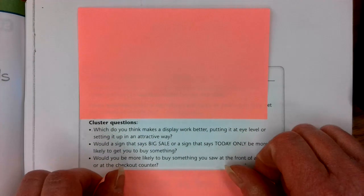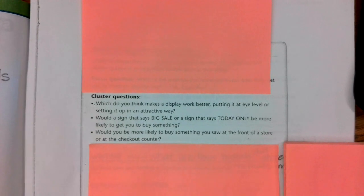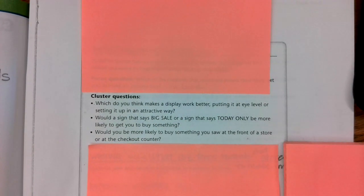And then our last question says, would you be more likely to buy something you saw at the front of a store or at the checkout counter? When they say front of the store, I think they mean right when you walk in, right when you go in the door, because you usually have to walk a little ways to get to the checkout counter. So what do you think? Are you more likely to buy something at the front of the store or at the checkout counter?